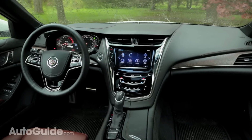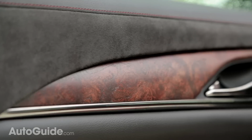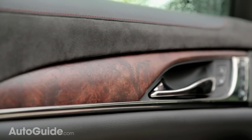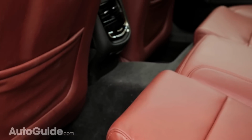I mean, the open pore wood, Alcantara accents, and metal that runs through the cabin and also matchingly is on the paddle shifters and the door handles give the car a very luxurious feel. Now, believe it or not, Mike actually doesn't have quite as much rear seat legroom on paper as I do here in the CTS, although, to tell you the truth, it doesn't really feel that way.